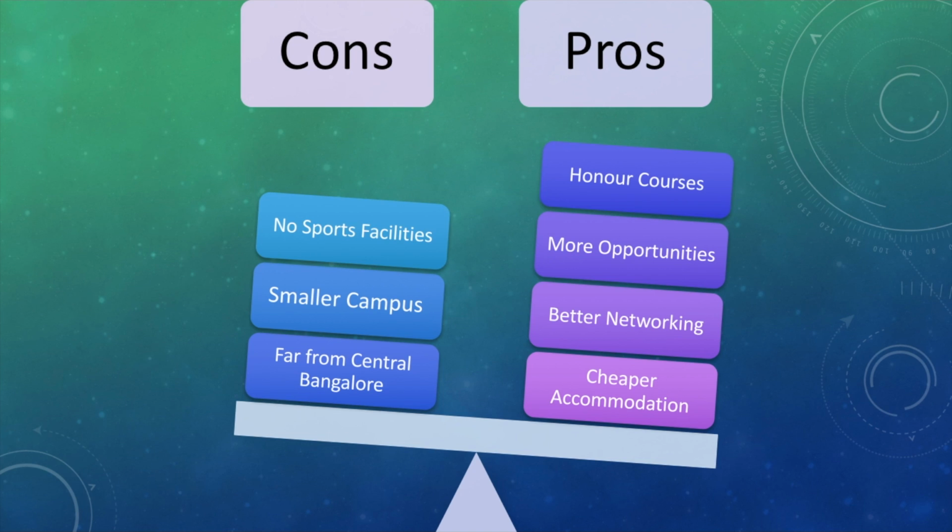Now, lastly, another pro of studying in the Bannerghatta Road Campus is that accommodation wise, it is very cheap in comparison to the Central Bangalore campus. The main campus is already developed. There's already a lot of student community around it, and now the prices have just shot up because there is a lot of demand for it. But in terms of Bannerghatta Road Campus, everything is very new. You would find a lot of new PGs. You would find a lot of companies coming up and setting up their hostels and other new accommodations. And hence, the cost is also cheaper in comparison to the Central Bangalore campus. And since Central Bangalore campus is in the heart of the city, the prices are anyways very high. Because this one is in the south of the city, the prices are just cheaper.